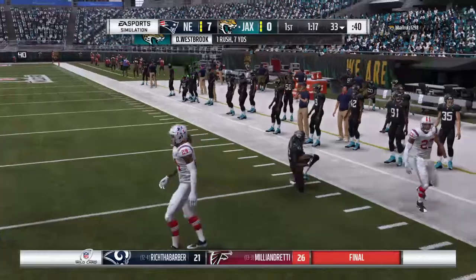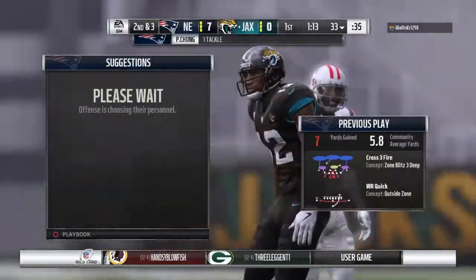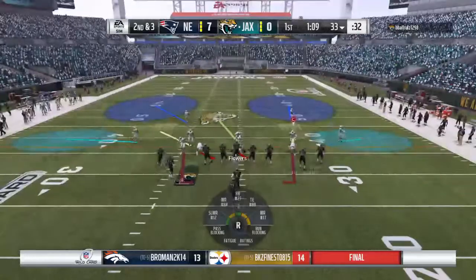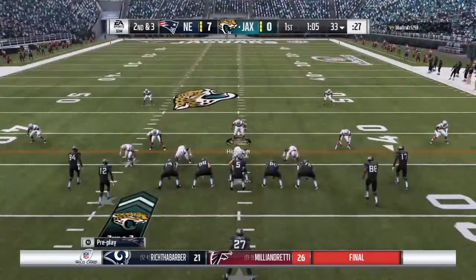Able to stay on his feet past the 30 to about the 33-yard line. A solid run on first down. Gain of 7 leaves him with a 2nd and 3. Here we go. Let's go, let's go. Move.